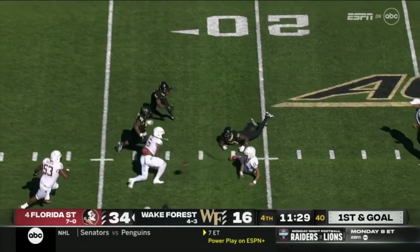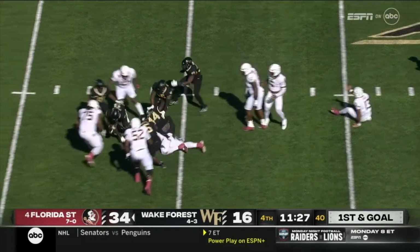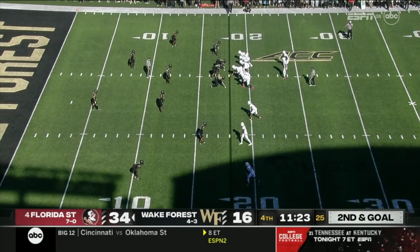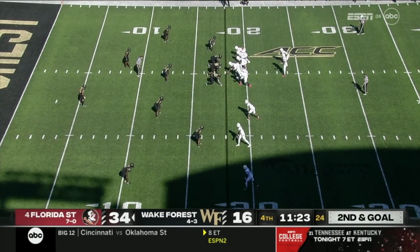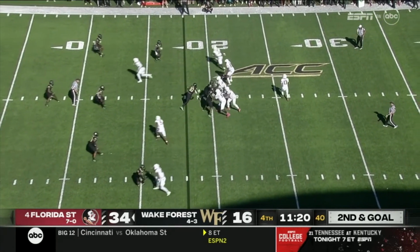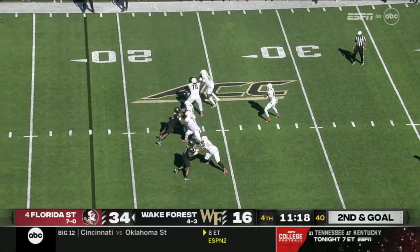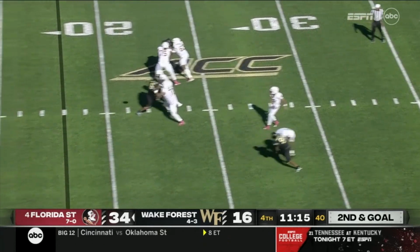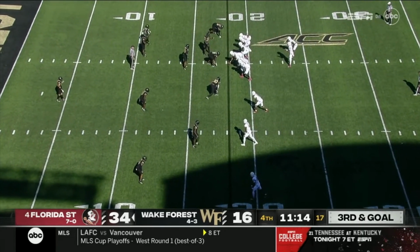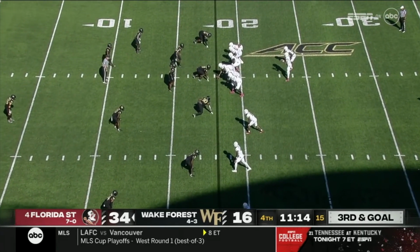And he tries to extend the play here. A shovel pass to nowhere. For it to be a pass, not a sack. So for Davis's 18th career sack, and the first of the day for Wake Forest. All day to throw for Travis. A portier right there was trying to pour it on and get some extra yardage before he had completed the catch.